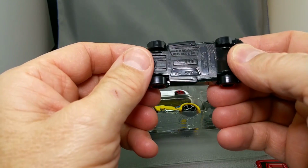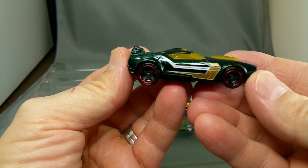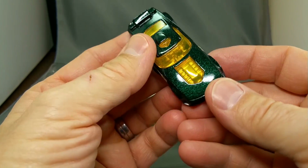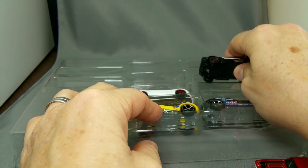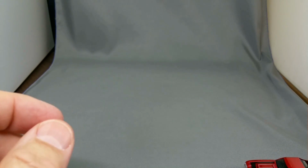What's this one? This one is the Fast Fish, which is another kind of groovy car. I guess if I had a lot of dollar bills to throw away and never see again, I'd go ahead and buy all these cars that they have, but I don't, so we won't. We'll put that aside, and let me throw this in there again.